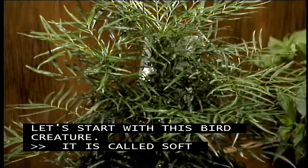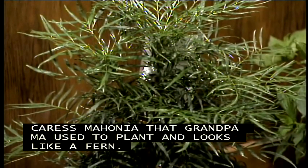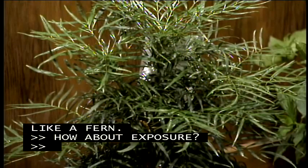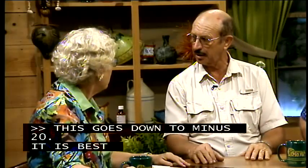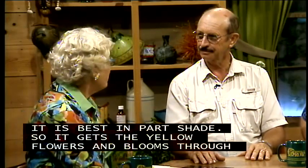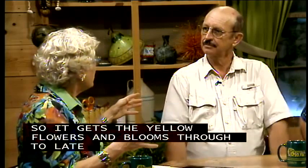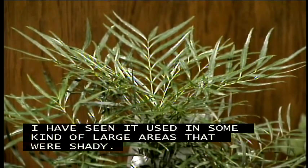How about exposure? Well, this goes down to minus 20 Fahrenheit. And it's best in part shade to full shade. It gets those yellow flowers and blue fruit in late winter, which the bees love when they come out. I think I've seen it used in large shady areas. It's very beautiful as a drift, don't you think? You can use it almost as a ground cover. Yes, exactly. Mass planting, we like to see.